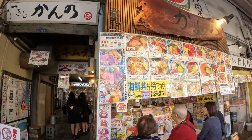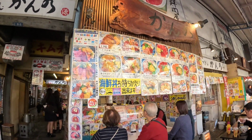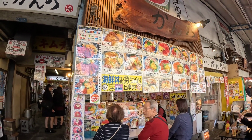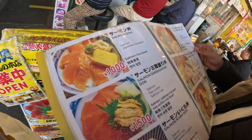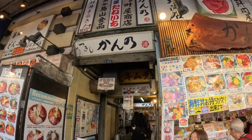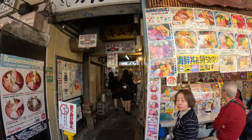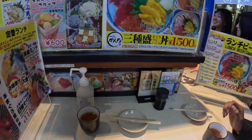We chanced upon this shop with relatively good prices. Under 1,500 yen for uni with a variety of fish, with salmon and cuts of tuna and salmon rolls. So this is actually pretty good in terms of its pricing. This is also on the outer market, so it's not as crowded as the inside as we witnessed earlier. So now we're trying to get a table to sit in here. It's cramped but it's good.